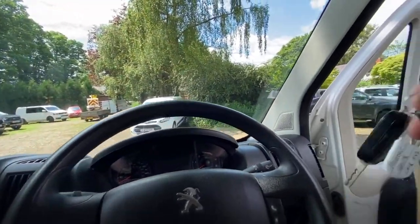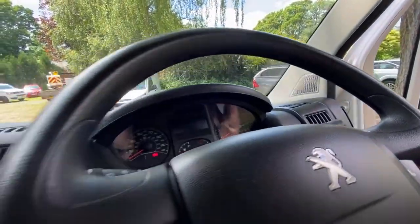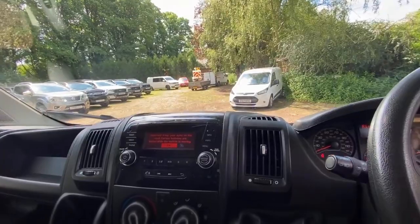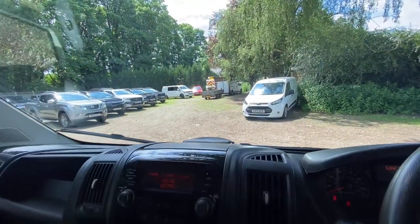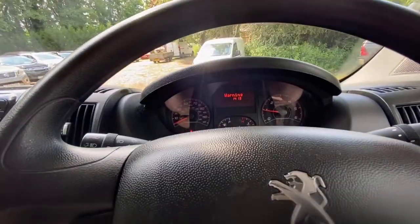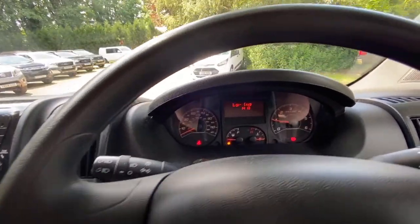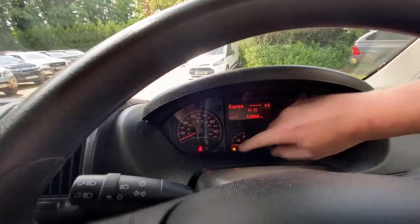Right, so let's get it started. There are 2 keys with this one. Pop it in neutral. Start straight away, no issues. Apart from that, the only warning on the dashboard is telling me that the fuel's low. The other one is handbrake cable, and obviously I'm not wearing my seatbelt.